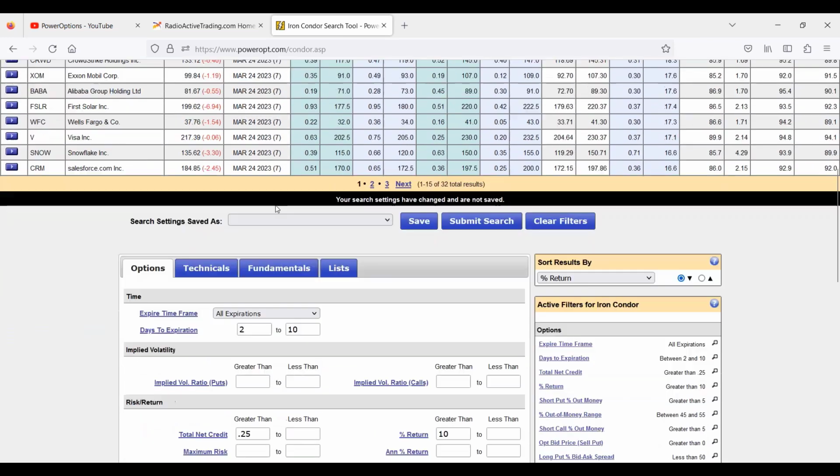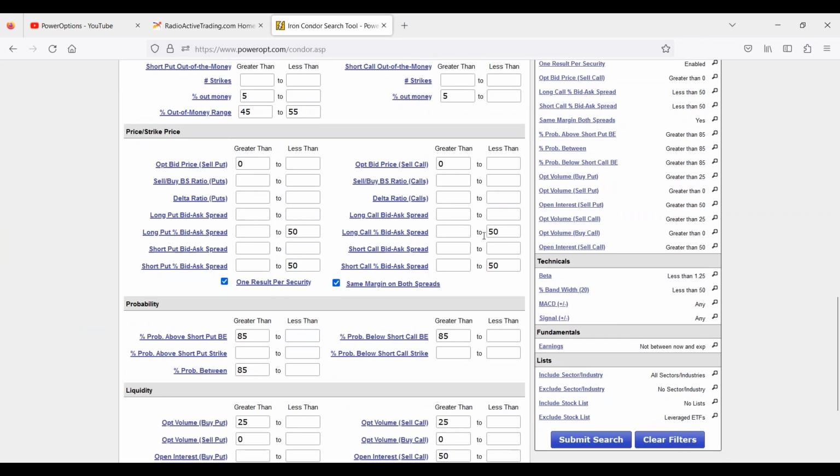Now, what are some of the other criteria we might be using? Well, we're looking for a beta of less than 1.25. I know that a lot of people like to trade iron condors with higher beta stocks and stocks with a higher implied volatility. Well, they have a higher implied volatility for a reason. They have a higher beta for a reason because they tend to fluctuate more often.